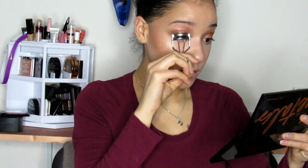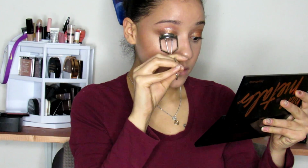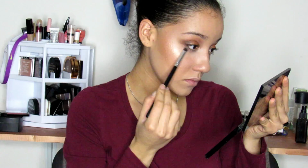Next, I'm using my NYX Wonder Pencil to open up the eyes, and then curling my lashes for a little bit of mascara. Now I'm just blending the same crease shades below the eye.